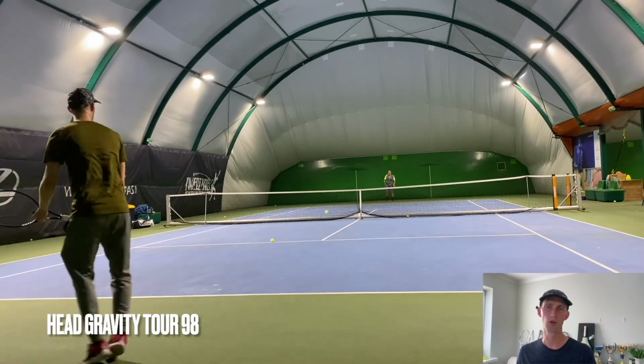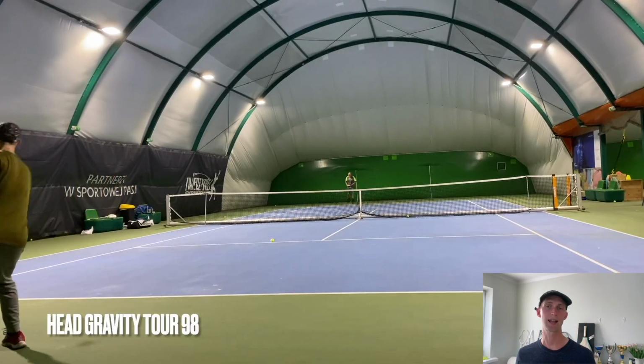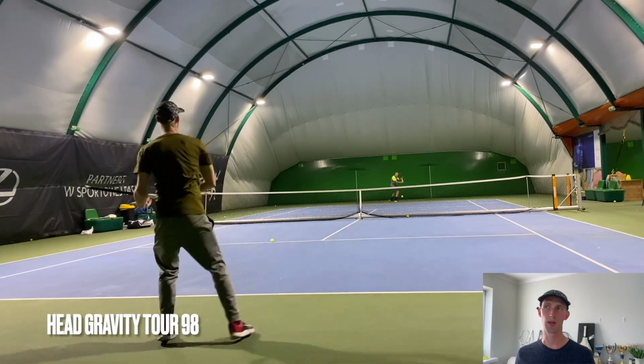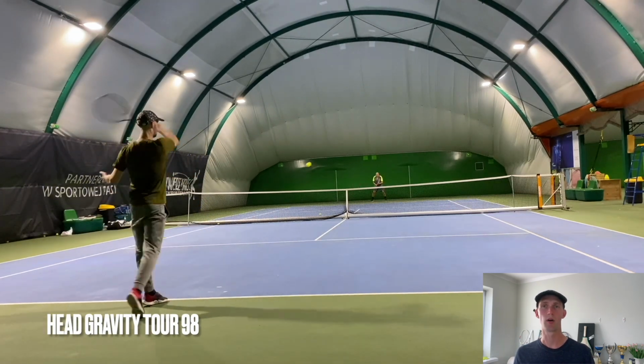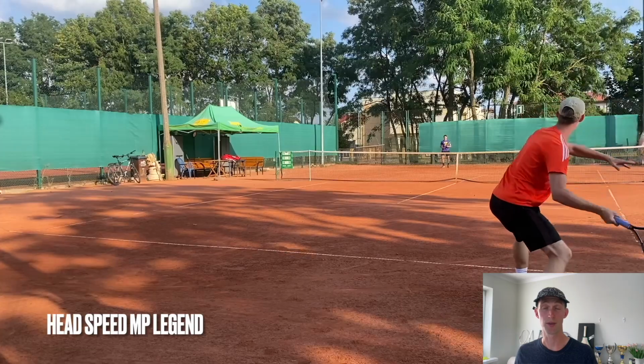With the Gravity Tour, despite being a slightly thinner beam and slightly smaller head size, I feel like with the Speed MP it is a bit easier to play a more linear ball. Should probably suit the flat hitters a bit better.